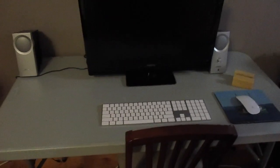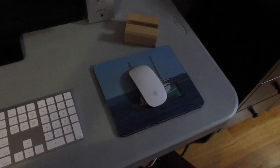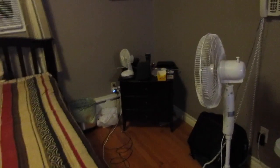So here is my desk, which I don't use. When I do use it, I just put my MacBook over here and then I use this monitor. And here's my Apple keyboard and Apple Magic Mouse. Here's my bureau, which is kind of a mess, not bad, which is my Apple HomePod.